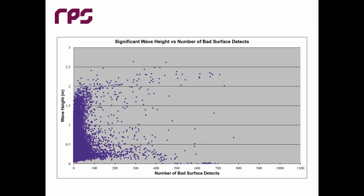And if less than 10% of those measurements have errors with them, they can go ahead and process the data. But one of the things we were concerned about was during high wave events, there has always been talk that you get a lot of aeration in the water, and that you would see a significant increase in the number of bad surface detects.